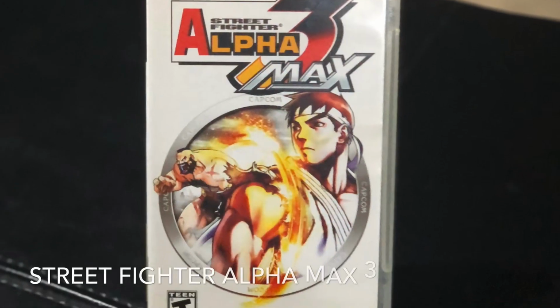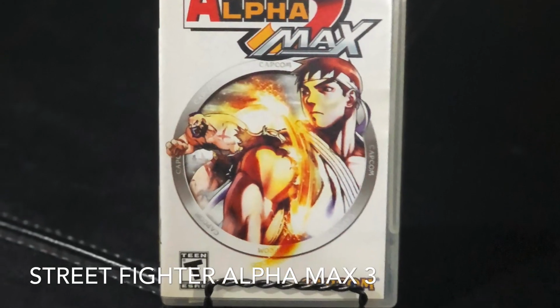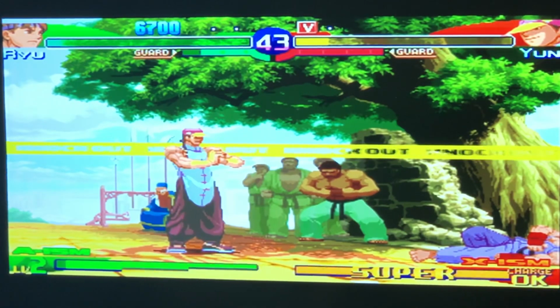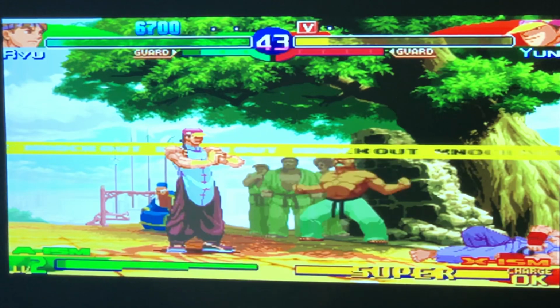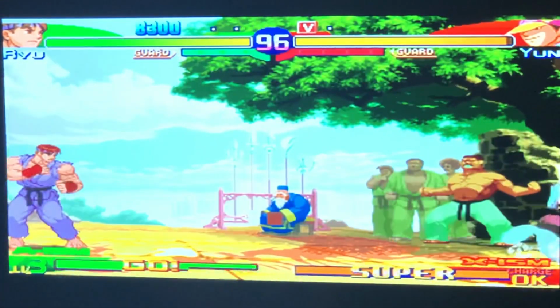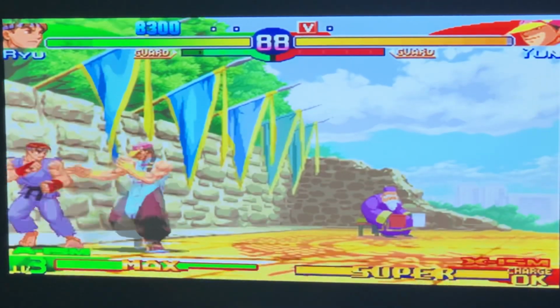Next up is Street Fighter Alpha Max 3. Street Fighter Alpha Max 3 is definitely a good game. It was just a little bit harder to input some of the movements and keys into the PSP system, but otherwise a very good game.